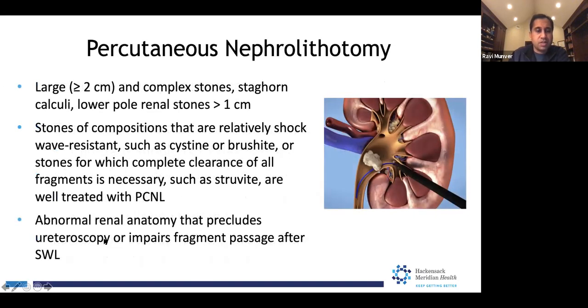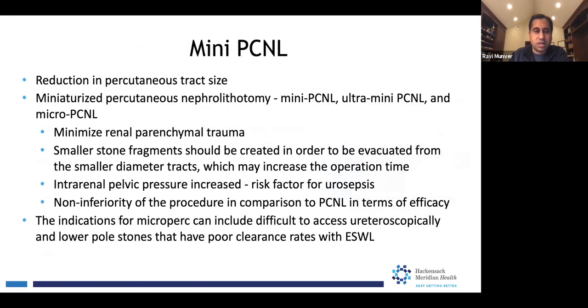PCNL, we talked about this, again, stones of composition that are relatively shockwave resistant, large stone burdens, lower pole stones greater than or equal to 1 centimeter, and abnormal renal anatomy that may preclude ureteroscopy or impair fragment passage after shockwave lithotripsy. These are indications for PCNL.